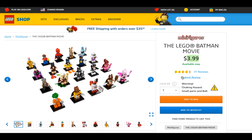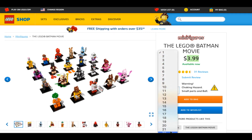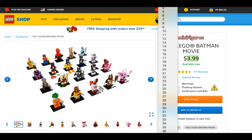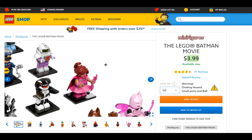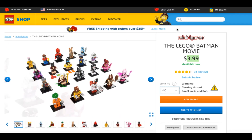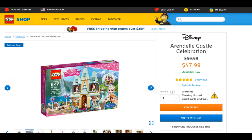Do not buy this from Lego, because you don't know what you're getting here. You might get 16 pieces here, you might get all the way to 40, but it is random. You're getting random pieces. You don't know what you're getting. You might get 10 of the same exact minifigure. You definitely don't want this to happen.